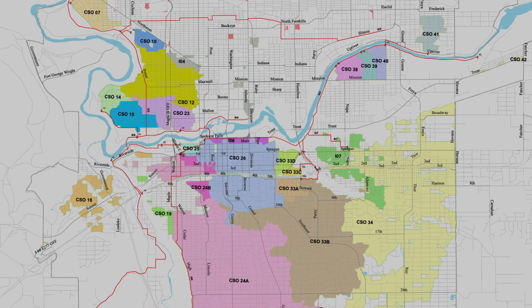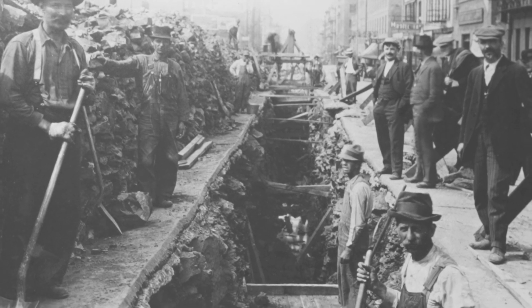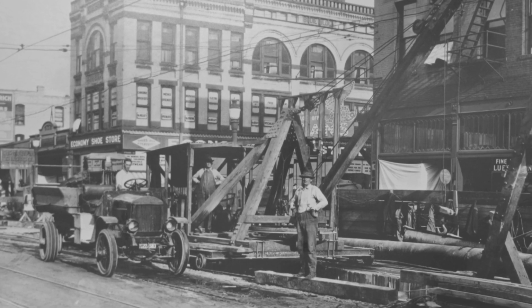We have over 850 miles of pipe on the sanitary side. We have 350 miles worth of storm pipe systems. Some of the pipes are over 100 years old and show signs of duress, so we plan on what we're going to do to fix those.